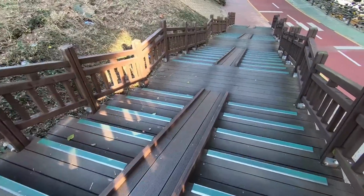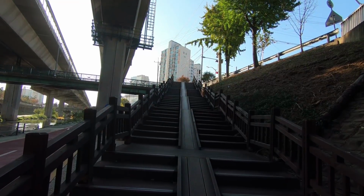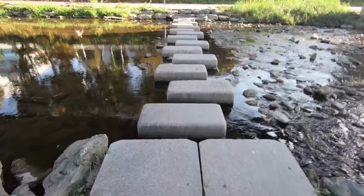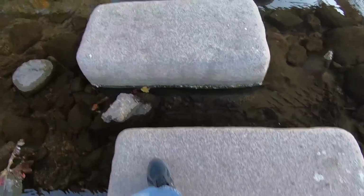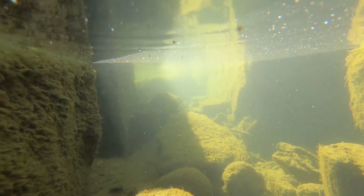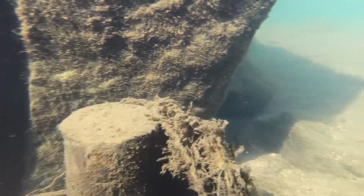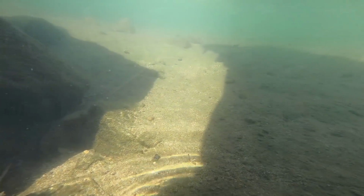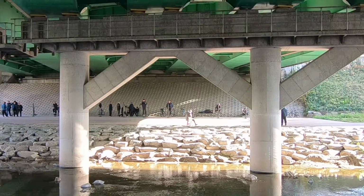These ramps were built into the staircases to allow bike riders to have easy access to the park. Many of the rivers and streams that are found in Seoul have these stones. They allow you to get from one side of the stream to the other. I love putting my new GoPro Hero 6 to a water test. Korea has these exercise machines installed in every park for anyone to use.